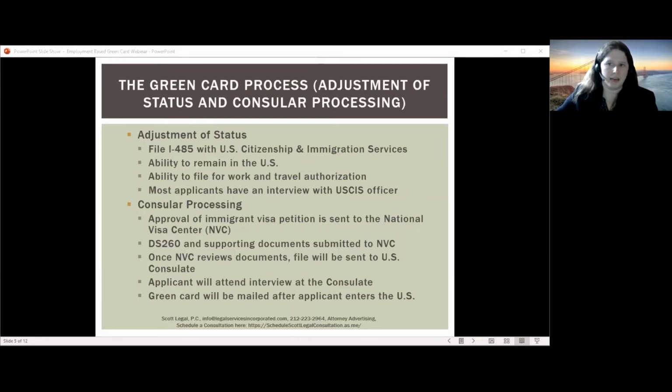People will often ask, what's better? Is it better to adjust? Is it better to consular process? And if people are living in the US, they will very often choose to adjust status. There are some statistics that show that EB cases abroad at consulates have a higher denial rate than cases in the United States. It's not exactly clear what the reasoning is for that.